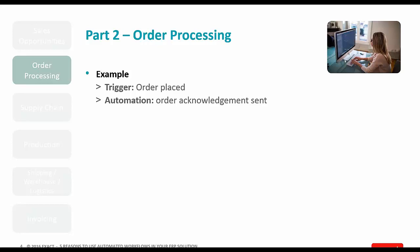The next one we're going to take a look at is centered around order processing. And again, this is often a very manually intensive type of process. A lot of times customers need paperwork. They need validation that you put the order in, and that you put the order in correctly. And there are a lot of things that can happen along the way that can impact that order going through properly.